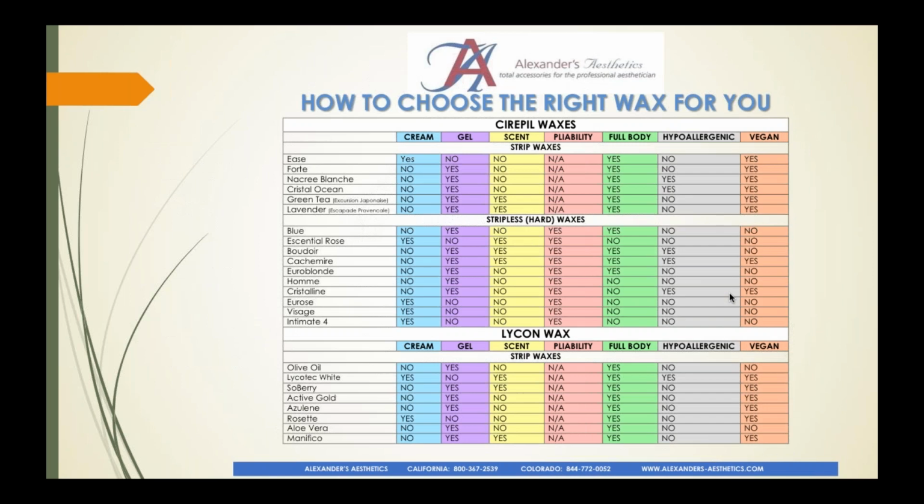Okay, here is the handout. Unfortunately, the handout was a little bigger than we could fit on the screen, so you've only got a little bit of the Cerapill and the Lycon, but you can see here that we've got each different type of wax. We have the hard waxes, your strip waxes, and all of those sections that we have been talking about throughout this whole presentation. The only one I didn't get into was vegan, because we didn't talk about that. But it goes through the texture, the scent, pliability, if you can use it on the full body, if it's hypoallergenic, and if it is vegan, because some of my clients are really starting to ask about that as well. So we think that's a nice option to know, even if it's not something you're necessarily a yes or a no for, now you have the information.